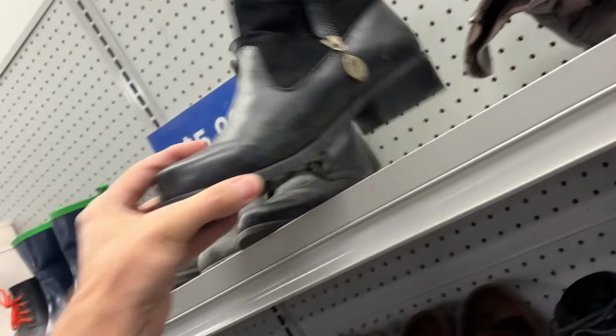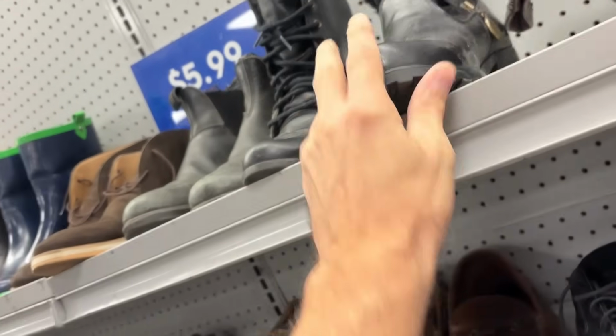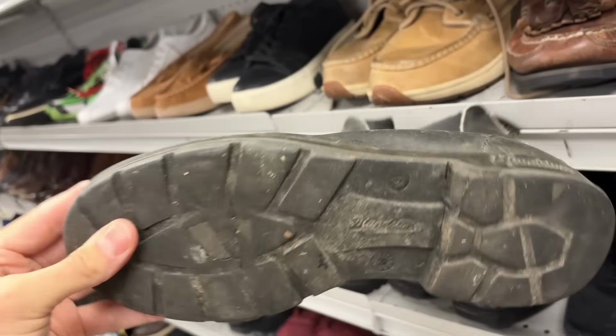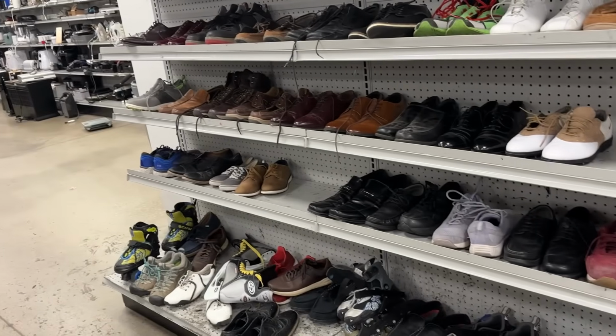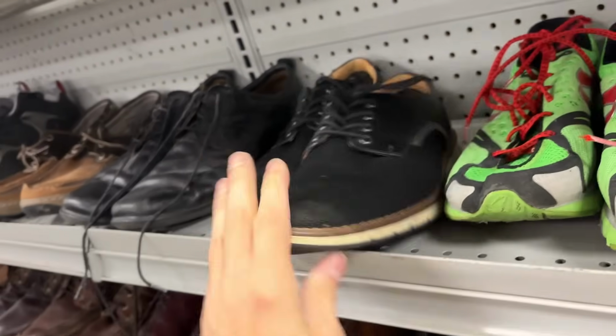Have any of you sent in a pair of shoes to get authenticated, and I want to know in the comments, only to have them fail, when you knew as close to a fact as you can that they were real? Blundstone, by the way, that's a good brand. These are destroyed. Look for Blundstone for resale. I can't use those, obviously, but has anybody sent in a pair that you knew without a shadow of a doubt were real that got sent back? Let me know in the comments.